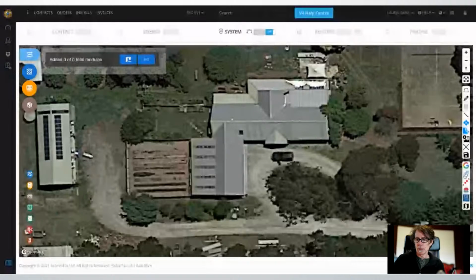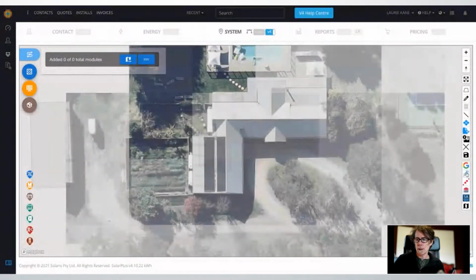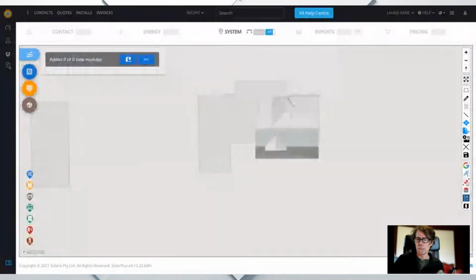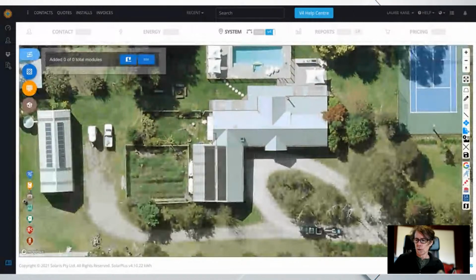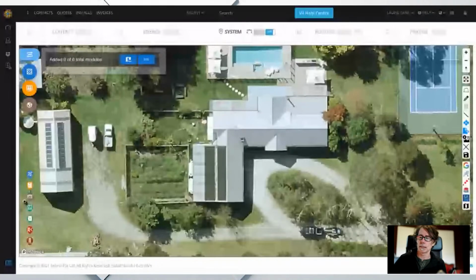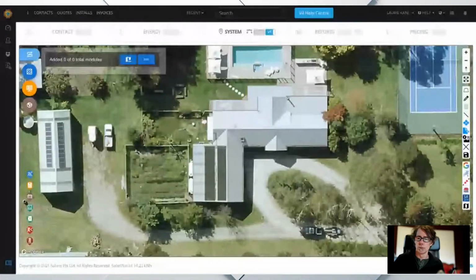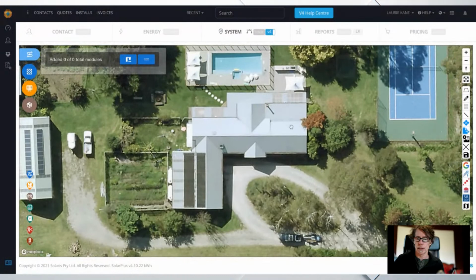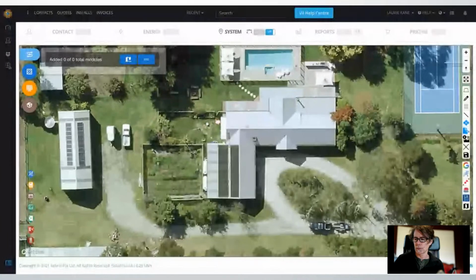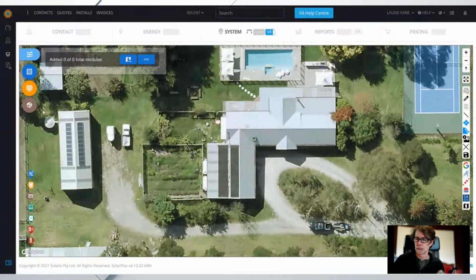And Nearmap can be plugged in. If you've got a Nearmap subscription, you simply add your API key in the back end and you can get that Nearmap imagery. We also have a partnership with Metro Maps, so you can bundle up a Metro Map license with Solar Plus to get that better imagery. And here we've got pretty good imagery, and as you can see, the color and the definition is pretty good.